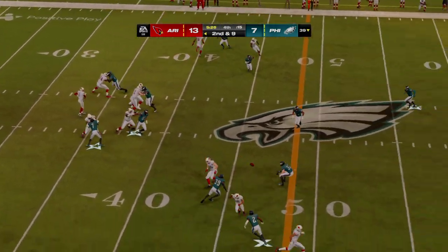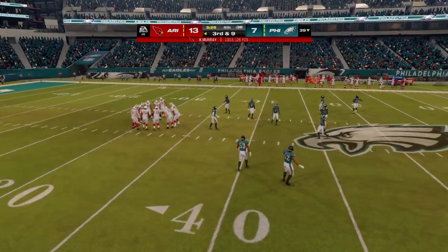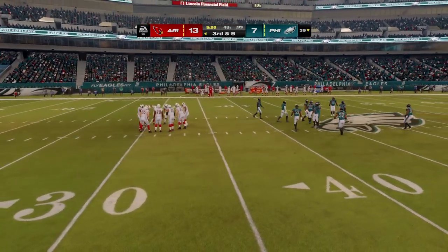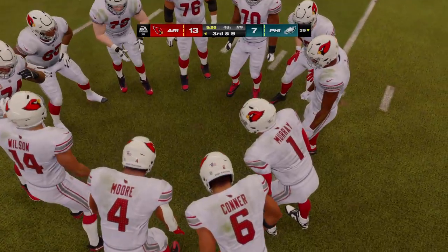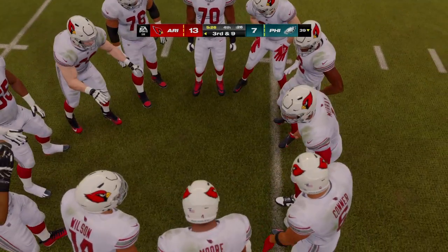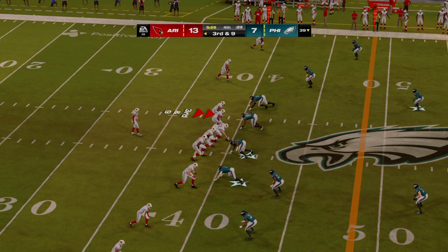From the gun, Murray. And, oh, he's unable to hold on to that defensively. A potential game changer, but it falls incomplete. I know you're thinking it, but I'll just go ahead and say it. To give you an idea of how sharp he's been in this game, just his second incompletion, and we're in the fourth quarter.